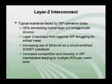Some other scenarios. Quite often the equipment that is connected has actually got layer 2 hybrid bridge and router capability. Sometimes when you ask the ISPs what kind of equipment they have, they don't always know whether it's a layer 2 or layer 3 device, at some of the less clueful ends of the market.